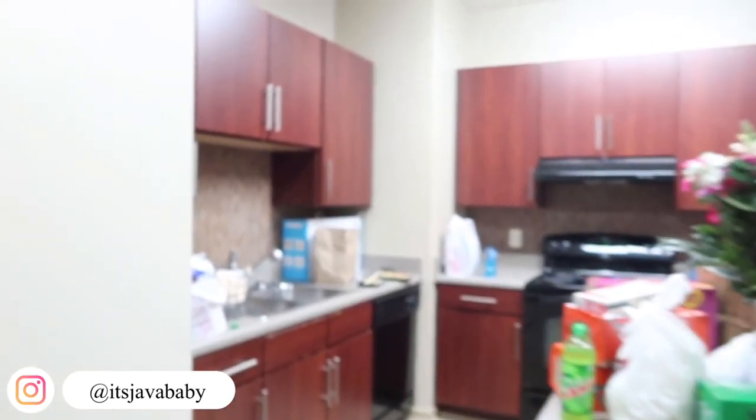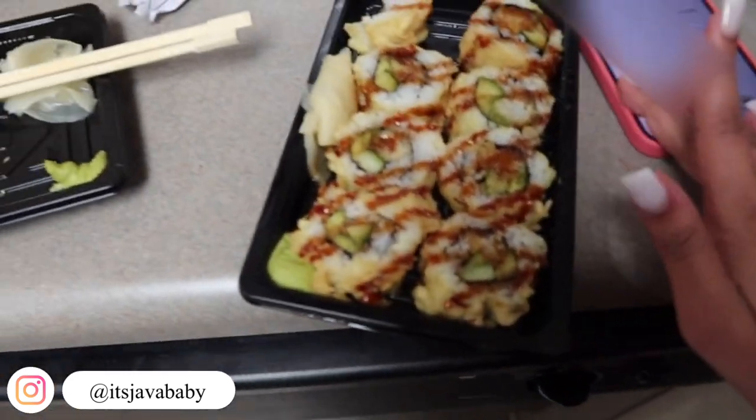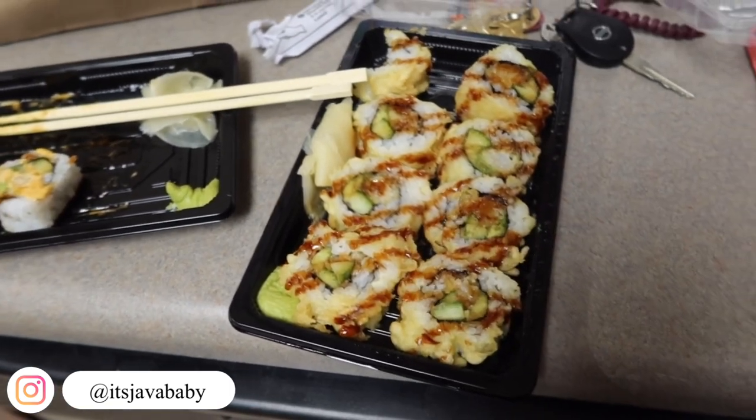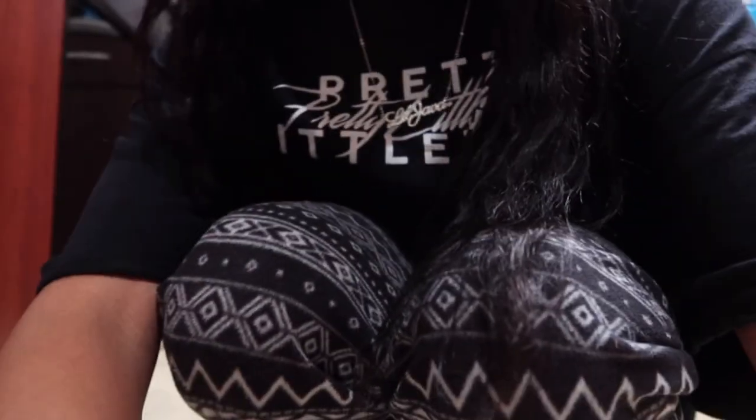All right, y'all, I'm finna eat right now because I'm really hungry. Let me show you guys what I got. I got some shrimp tempura rolls fried, and it's pretty good. I'm finna eat this because, like I said, your girl is really, really hungry. I'm gonna sit on the kitchen floor and eat it though. I don't want to stand.